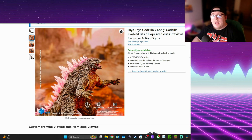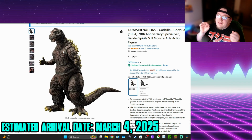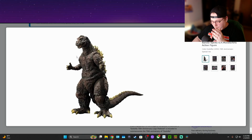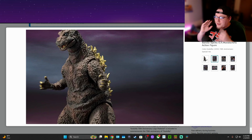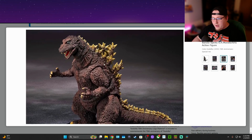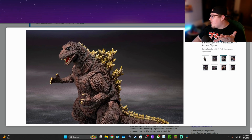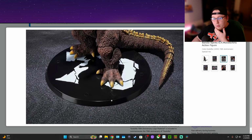But yeah, let's move on to the next one, which is the SH MonsterArts 1954 Godzilla. Dude, this one has been at the back of my mind of ones that I really want. I really want this one to come out already, and I cannot wait for March to get here. I know everybody else already has theirs, and again, I could order off of Calcus or whatever, but I honestly don't mind waiting.